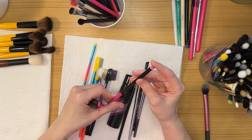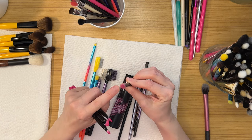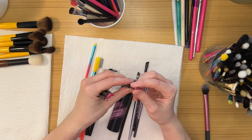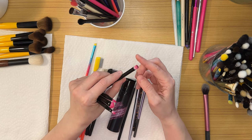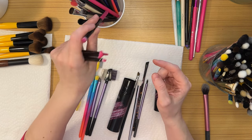What is this for? Like even in the context of a lip brush, it's so rough and it's so dense. And obviously you can see it's like a perfectly round little circle. So I'm not sure how it fits with the shape of anyone's lips. So please let me know, what is this brush for?